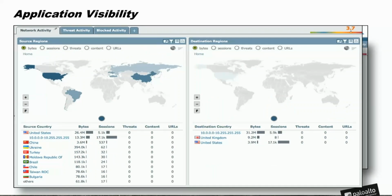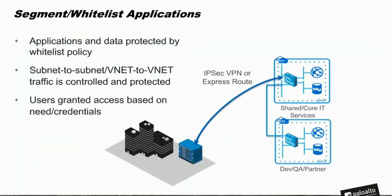So what can our VM series do for you? Well, segmenting applications, as I'd mentioned, because we have that app and user visibility. Also, protecting yourself on a subnet to subnet basis, or even from your different VNet to VNet, which is your virtual network inside of Azure.